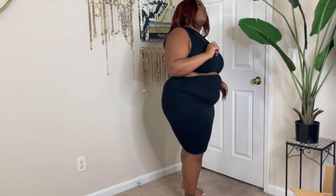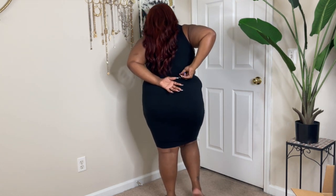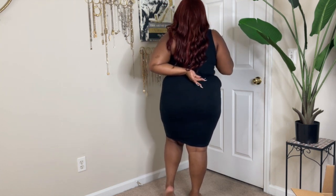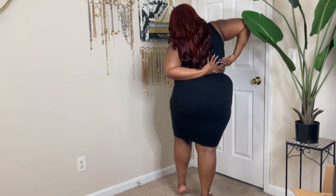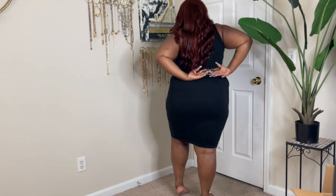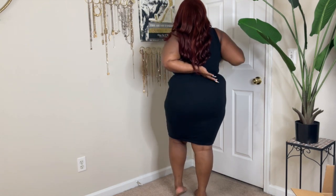Only thing that I will note is I wish this was sewn down a little bit more across the back, because I know as big-breasted women, we love to wear our regular bras, and I just feel like this is giving me room for error, room for mishap. And across the back, that's like an insecurity area for me sometimes. So I just wish that this had been closed all across the back. Very minor, personal thing, don't worry about it.